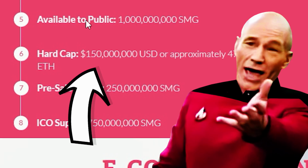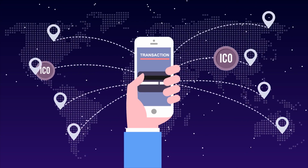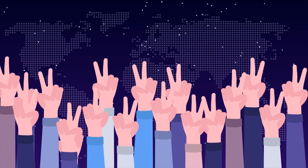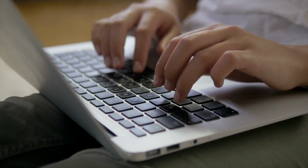So most people also ask me how to buy the tokens or invest in those ICOs. And I always have the same answer. Look at their website. And there you will find all the details on how to participate. But most of the good ICOs usually have dashboards to log in and guide you through the process.